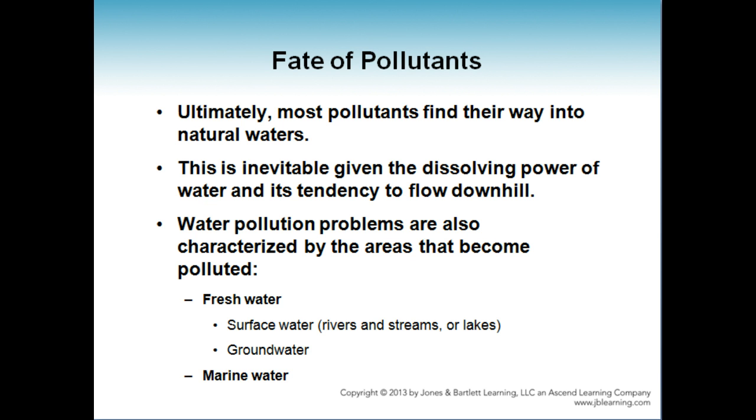Ultimately, most pollutants find their way into natural waters. This is inevitable given the dissolving power of water and its tendency to flow downhill. Water pollution problems are also characterized by the areas that become polluted. For example, fresh water can be surface waters, rivers, streams, or lakes, or groundwater, and marine systems can also become polluted.